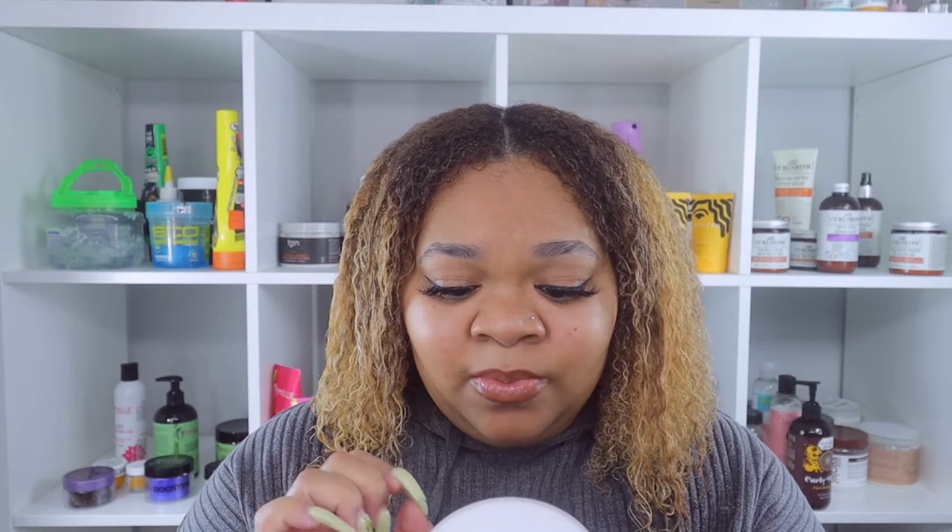Comb, brush, or rake into each section. Use a spray bottle to re-wet any dry sections. Smooth with fingers from root to tip to lengthen your curls and reduce the poof.